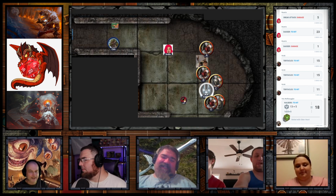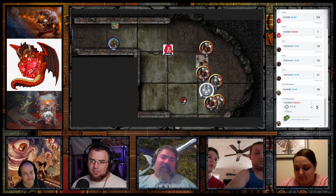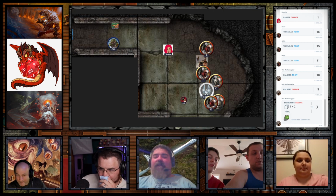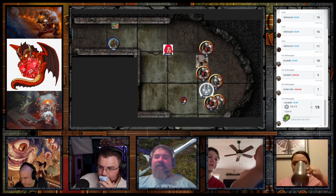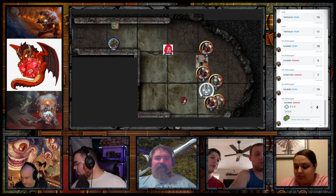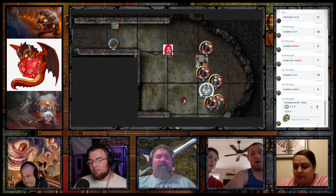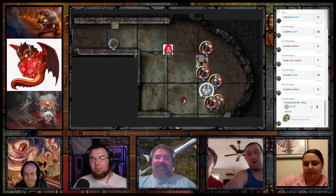18 to hit. Hooray. All right, that's 5 plus 2, so that'll be 7 slashing damage plus divine fury. That'll be 7 radiant damage. Okay, gonna swing again. Nice, 19 to hit. That'll be 6 slashing damage. And gonna use my bonus attack now. Damn it. That's only 9 to hit, so that misses. And then I'm going to point my halberd at the door. And that's it. That'll be my turn.